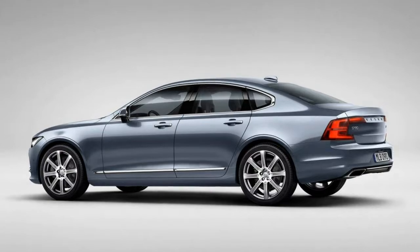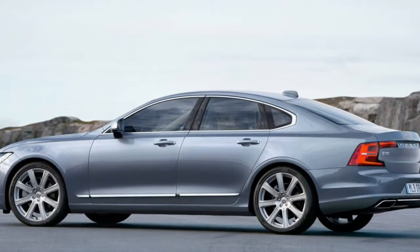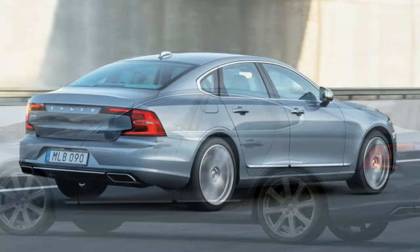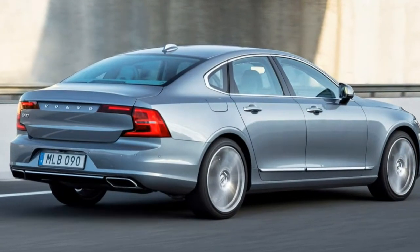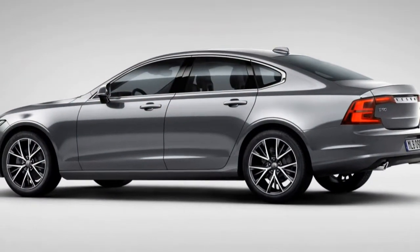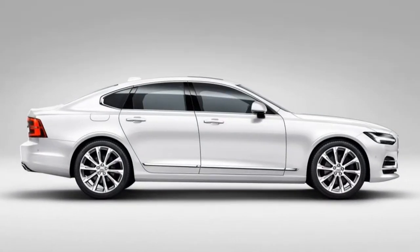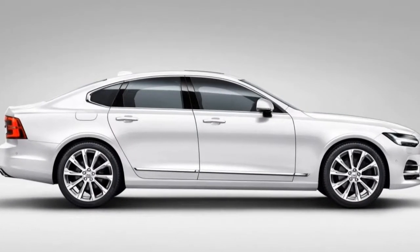Driving. The S90 doesn't wow you with performance, but it is plenty fast when asked. Steering feels precise but needlessly heavy. The car's mass also makes it less snappy than its rivals in quick turns and corners. It can still hustle, but it is no sports sedan.